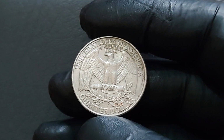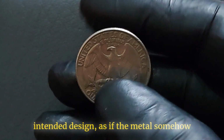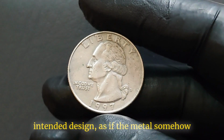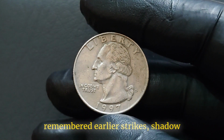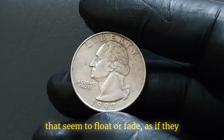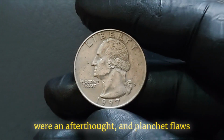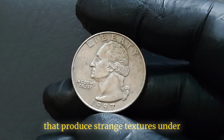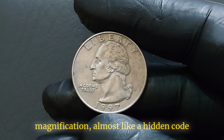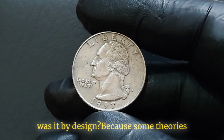misplaced dies, ghostly impressions of Washington's profile lurking faintly beside the intended design, as if the metal somehow remembered earlier strikes, shadow devices that defy physics, mint marks that seem to float or fade, as if they were an afterthought, and planchet flaws that produce strange textures under magnification, almost like a hidden code stamped into the surface by accident. Or was it by design?